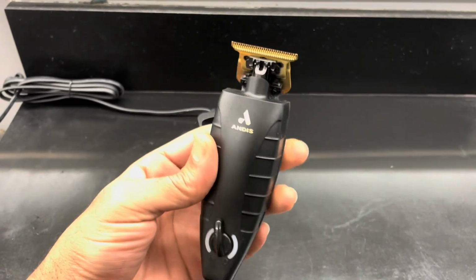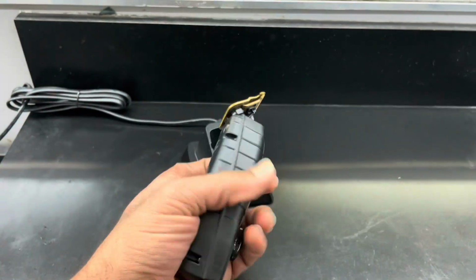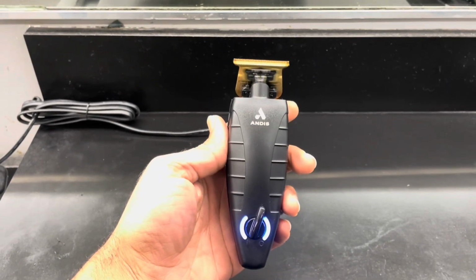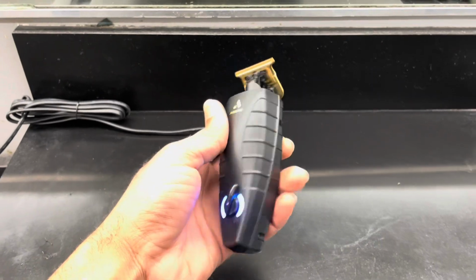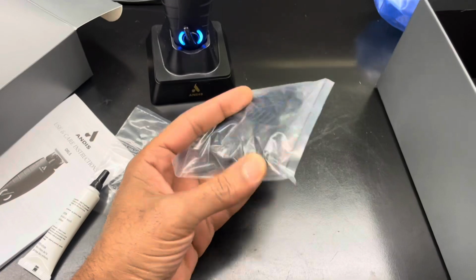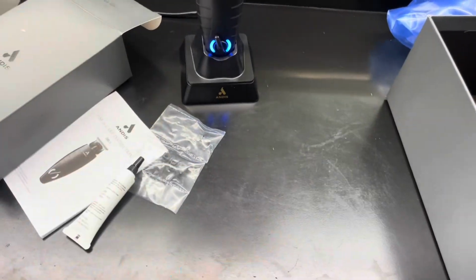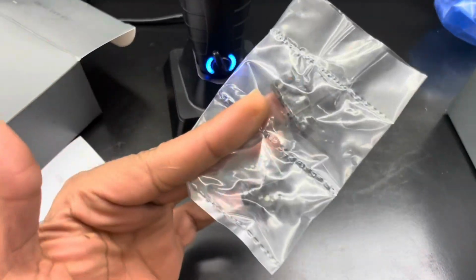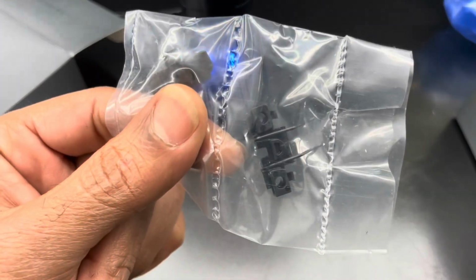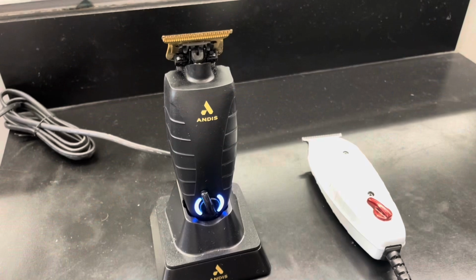And if you didn't know, the GTX blade, the teeth are longer than the normal T-Outliner blade because it's supposed to be able to get in there and chop that hair more efficiently. We're going to test that theory out in a second. Look at that, they even come with guards. Man, ain't nobody finna use that. Couple of replacement pieces that attach your blade to the clipper in case you destroy yours in the process of cutting. Gonna need that.